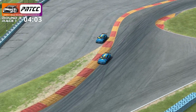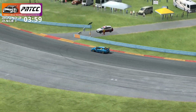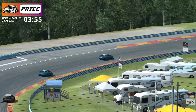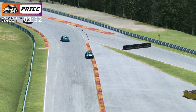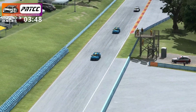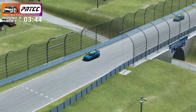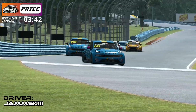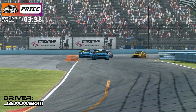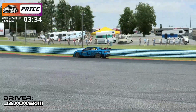Oh, Jordy Evans losing it a little bit there. Lost his rear end. It's a shame. He might have got a little bit unstable when he tapped the back of Jamski, as they come around turn 9, I think it is. Along the back straight, there's the exit of where you would do the international course, just there. Jamski turns into turn 10, into turn 11.